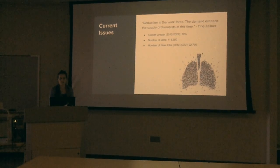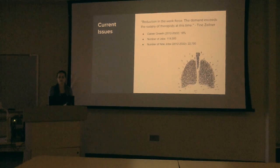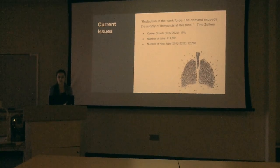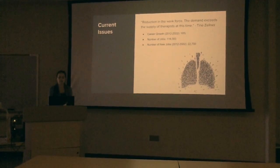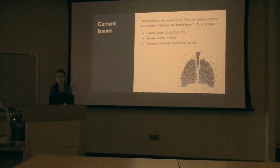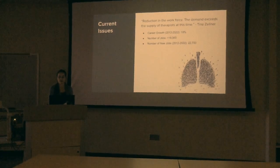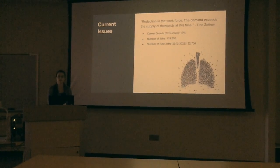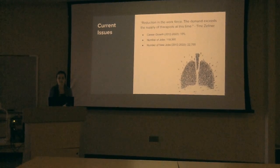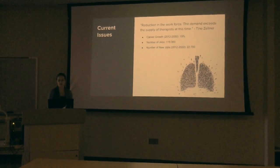So the current issue in the field of respiratory therapists that Tyne mentioned was that there are not enough respiratory therapists for the current demand. There are currently over 100,000 jobs for respiratory therapists, but there is a 19% projected growth for the career from now until 2022, leading to 22,000 new jobs. Tyne gave us the impression that many hospitals were understaffed in respiratory therapy, and as our population continues to age, there will be an increased incidence of respiratory conditions such as COPD and pneumonia, which will increase our demand for respiratory therapists.